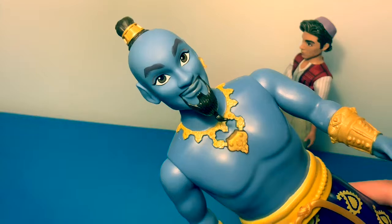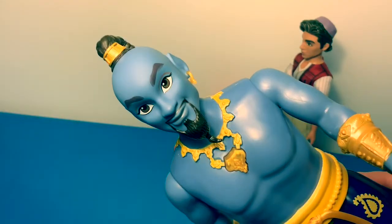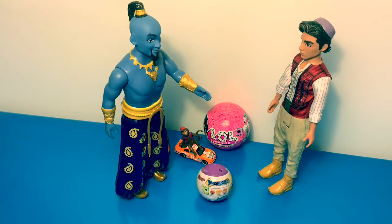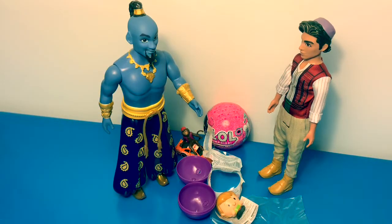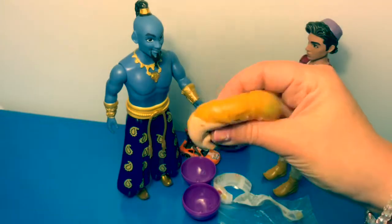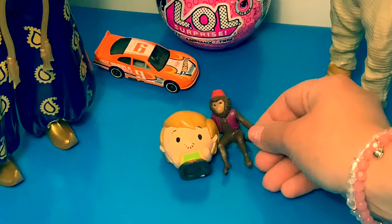Are you ready for wish number two? Let's open the second surprise. Sorpresa número dos. It's a Mashems. Now, let's watch the genie use his powers to open the Mashems. Muchas gracias, genie. Now let's see what we got. It looks like we got Shaggy from Scooby-Doo. Abu likes Shaggy.